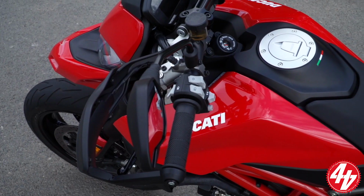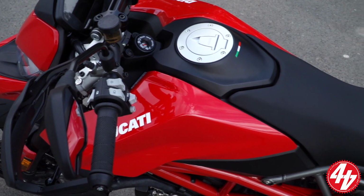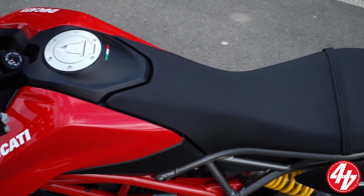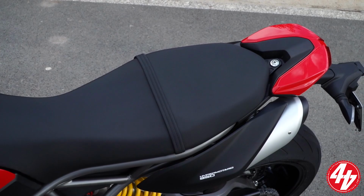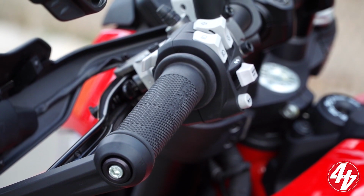But this is a big thing. The seat is way narrower. So the bit between your gusset. Yeah, so your legs can hang longer anyway. Exactly. So although the seat height is the same, it feels narrower and it feels shorter. And for the first time ever, I could put both feet flat on the floor. There's also a new hydraulic clutch.